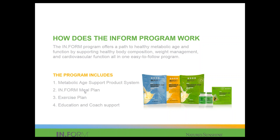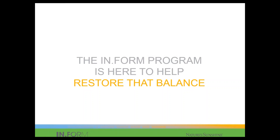It includes the IN.FORM meal plan, the IN.FORM exercise plan, that's number 3, and also education and coach support. And in each kit that the clients would purchase, there's also a manual for the clients, one in English and also one in Spanish. So very, very nicely designed.